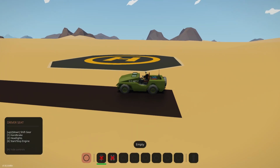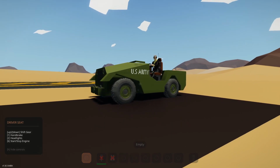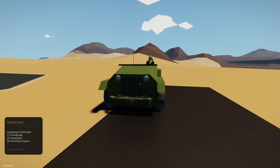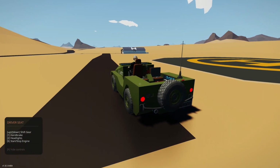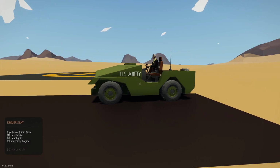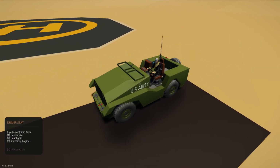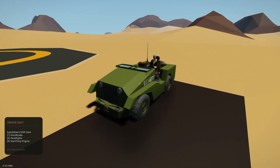So pretty cool vehicle, pretty basic on its detailing. I think a little bit more work on some of that detailing would be nice, like just something like a little bit of louvering around the tires to help, as you can see, it's just like a big green area. A little bit of detailing with the U.S. Army, but that's about it.